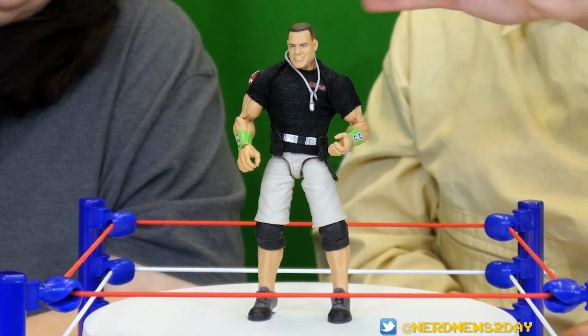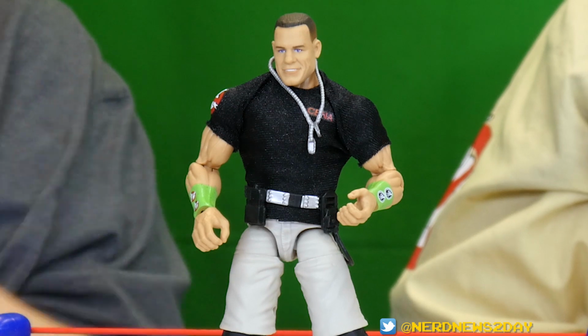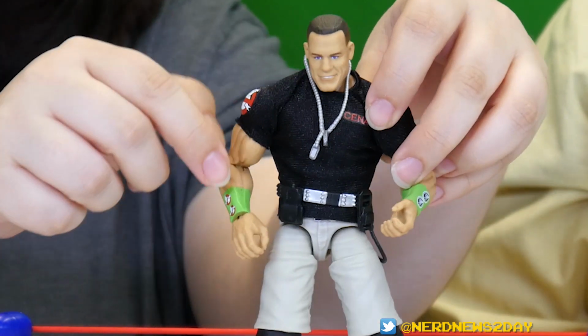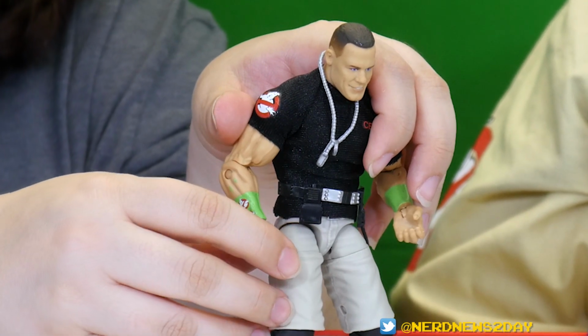I mean, I don't even know how to feel about this, to be honest. The Cena face is fine. The sculpt itself is fine. I love the shirt. Again, it has the logo. It's black, but they do make sure his name's there. His armbands, his wristbands, them I like.